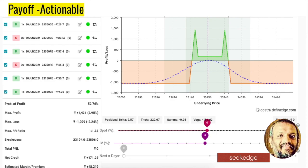Another action level for the next week is a weekly Nifty options trading strategy, and this is a fully hedged Batman, where we have 2 inside hedges and 2 outside hedges, and then you sell OTMs. Here we have sold 23,750 and then 23,250, and we have taken inside hedges at 23,750 and 23,150, and outside hedges at 23,700 and 23,850.